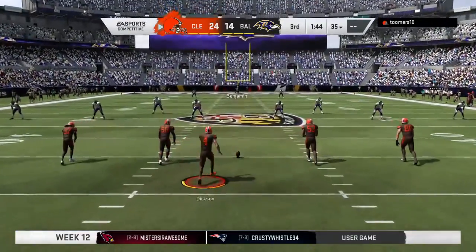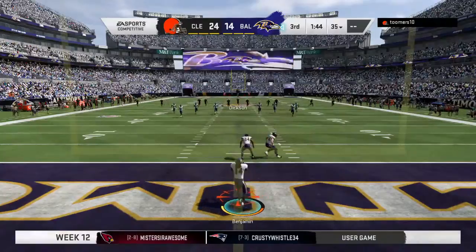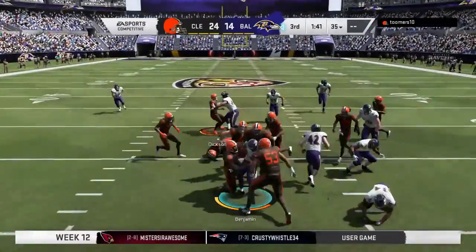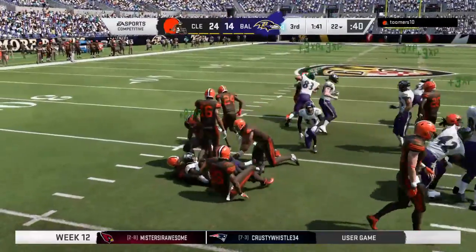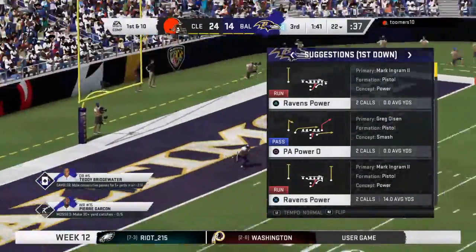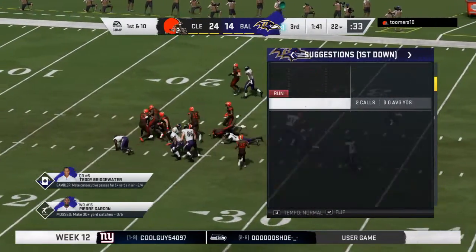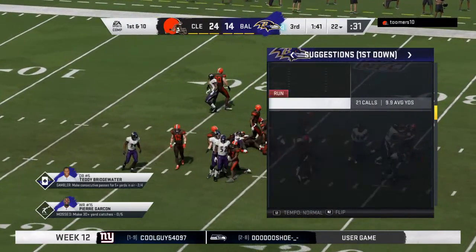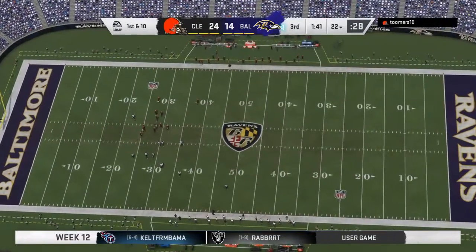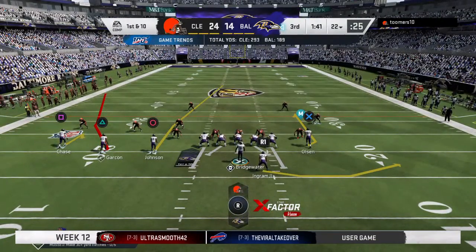Set now to kick this one away, and off it goes. That's fielded in the end zone. And he's up past the 20 to the 22-yard line. The Ravens take over first and 10 at their own 22-yard line. The Baltimore offense at the line, set to get going.